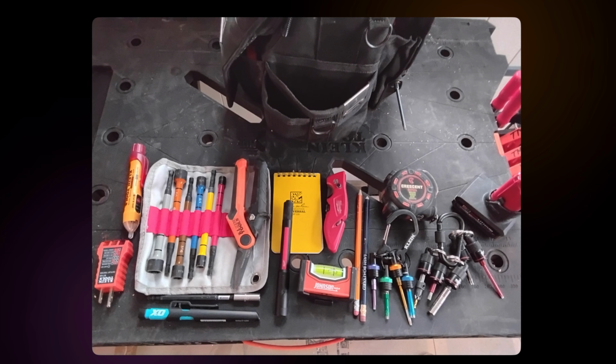He's got a Klein non-contact voltage tester, another Milwaukee. That one looks like it is a razor blade as far as a fastback. Looks like he's also got an M12 5.0 over there. So he's got the Milwaukee bit holders, the Klein bit holders. He's got both of those.